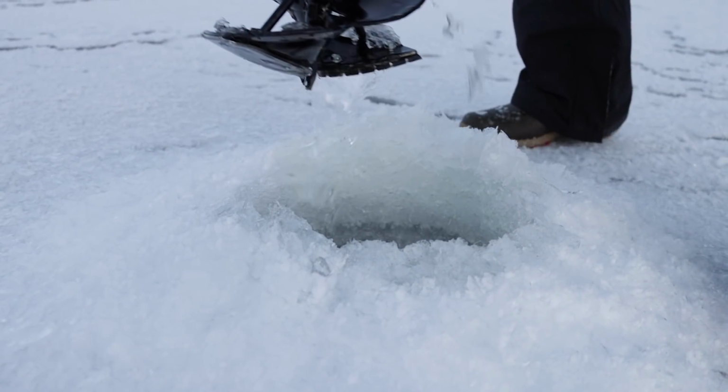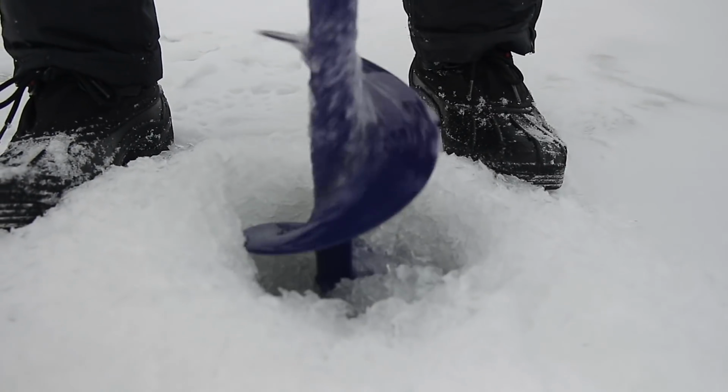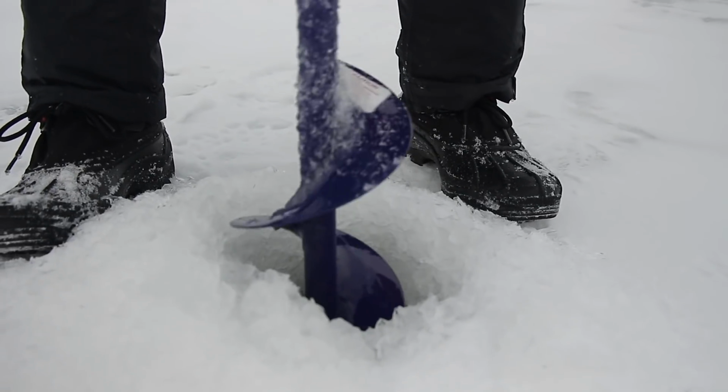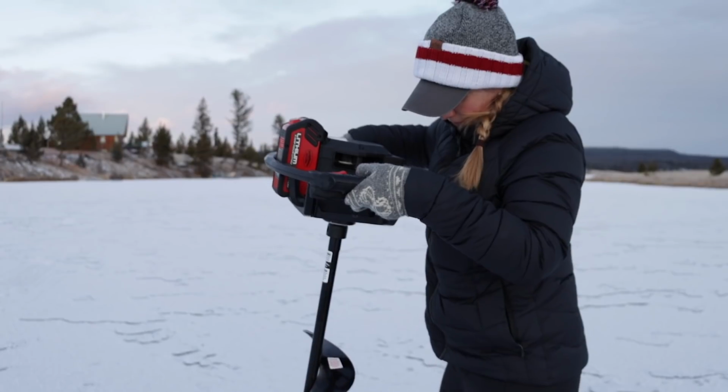Normally we use a manual drill to drill our holes, and it usually takes several minutes to do one, which is quite labor intensive and time consuming as well. With the electric one, it took maybe 5 seconds.